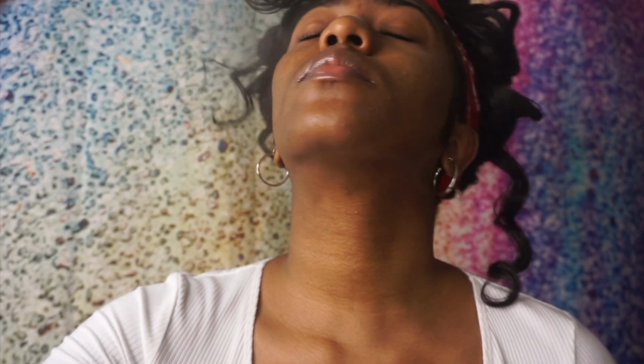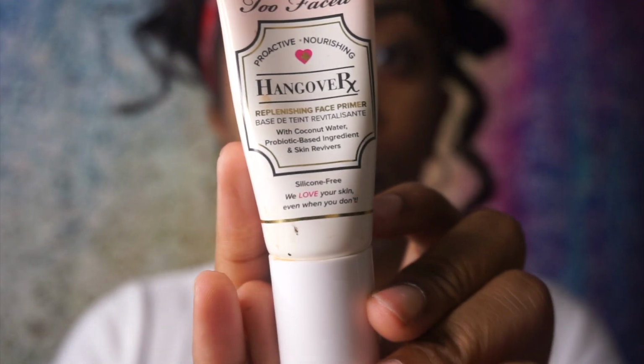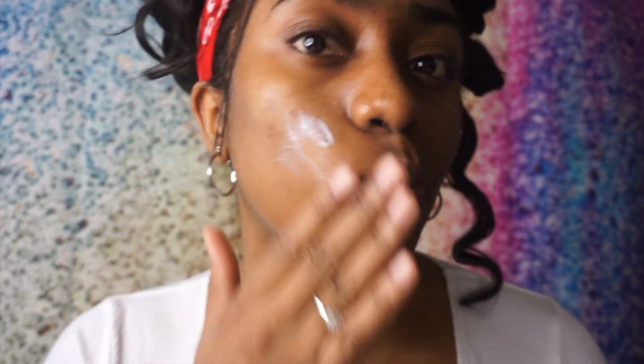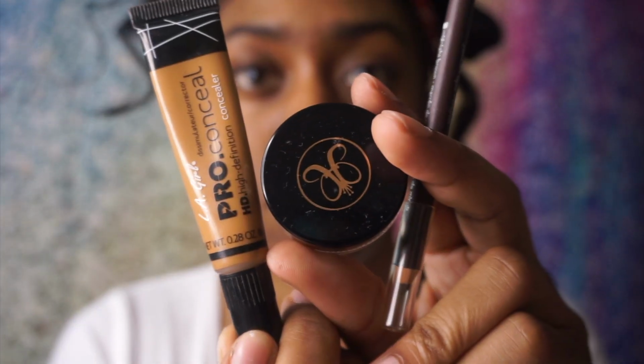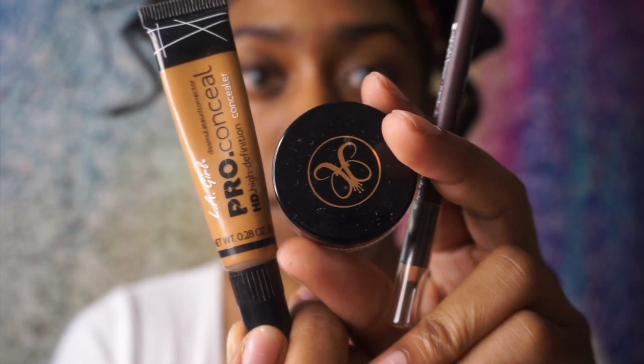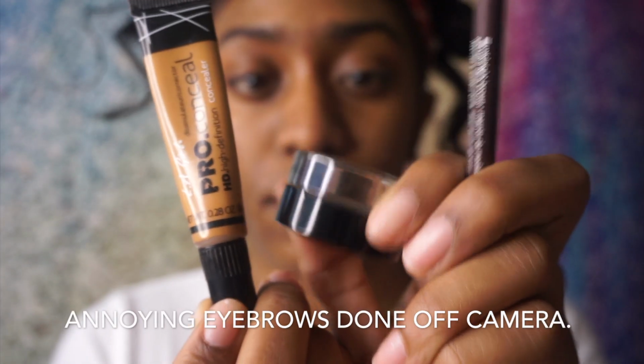Okay, so first up is my Fresh Beauty Vitamin Nectar Glow Water. I'm spraying that all over and using it as a primer. It smells so good. Then I'm taking my Too Faced Hangover RX primer and putting that all over my face. This is really moisturizing, so put it all over. And then I am putting Benefit Cosmetics Professional Primer in my T-zone because that's where I get the most oily. This part speaks for itself. No, literally.